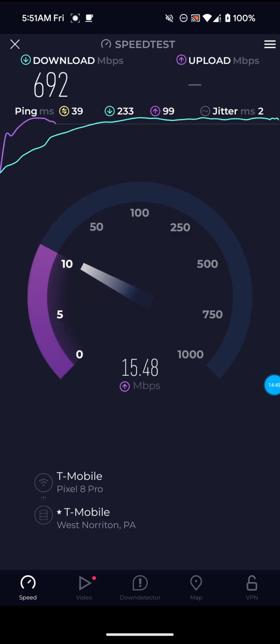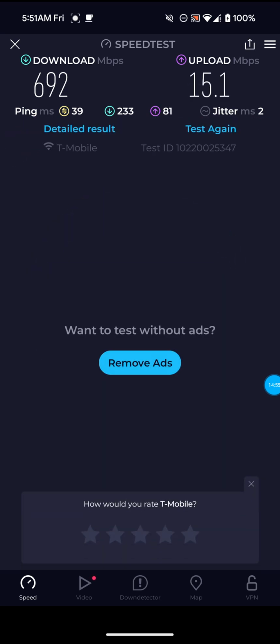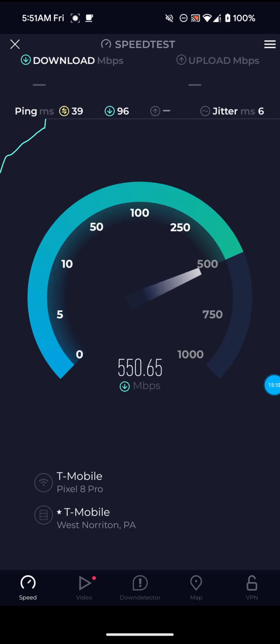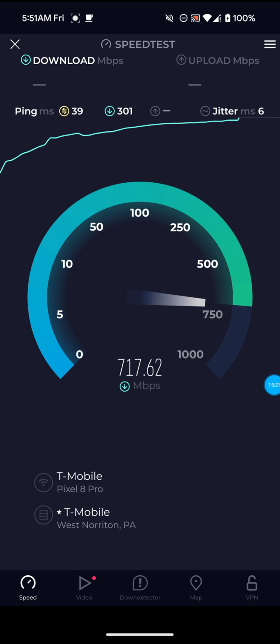Almost broke 700 on that one. Definitely not bad on that one at all. 692 for the download, a really good one on that one. 15.1 for the upload, and 39 ping. Run like 2 or 3 more here. Might actually break 700. Yeah, we did.